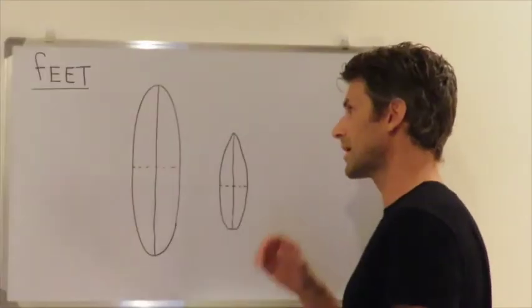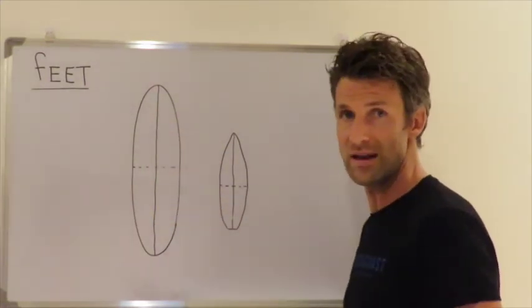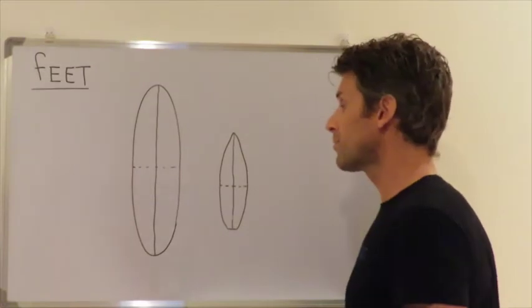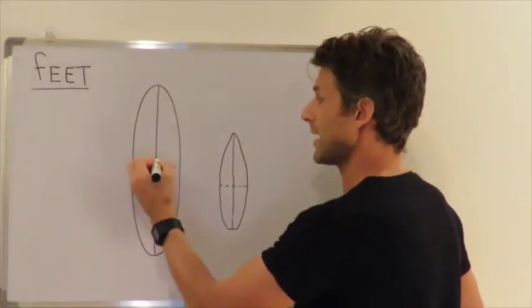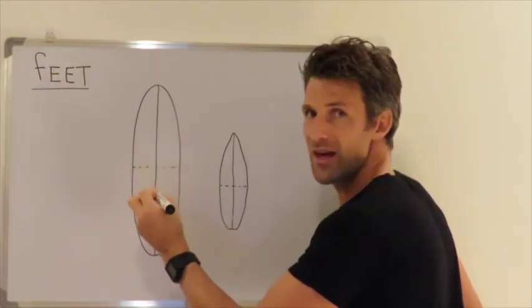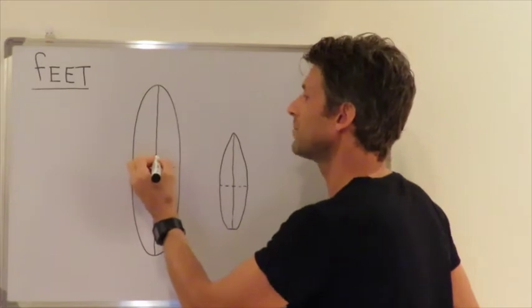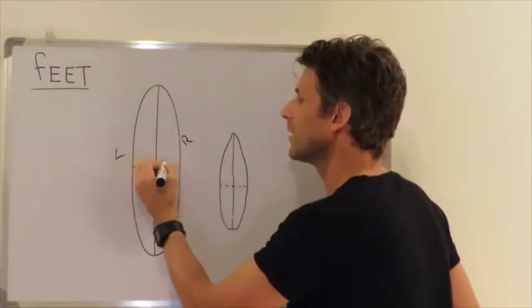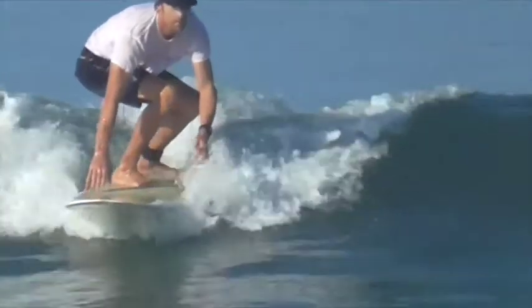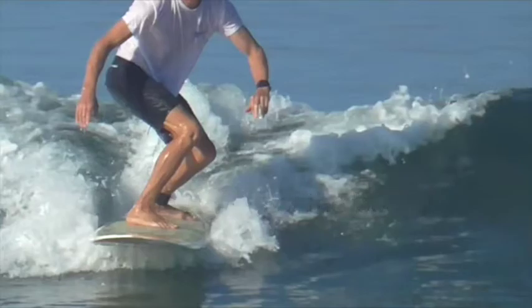And so what we're going to do is refer back to these lines while we're talking about feet and where they need to be on the surfboard. It's pretty simple. We're going to start off with our front foot being the most important thing, and something that is commonly overlooked in surfing is having your foot, from a left and right perspective, in the middle of the board. A nice way to think about it is having as much toe on one side of the board as you have heel on the other side.